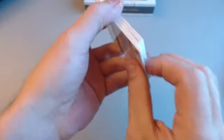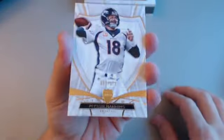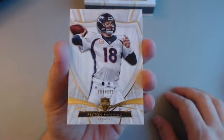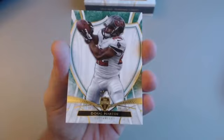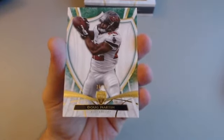As we do 14 and 13, where we might do 11 soon as well, which is one of my favorite draft classes. Yeah, we're doing 11 this weekend. Break it Sunday night. Peyton to 170. Doug Martin to 50. I just came across. I was like, we got to get it.